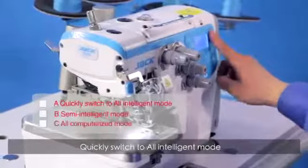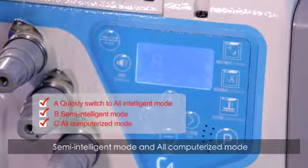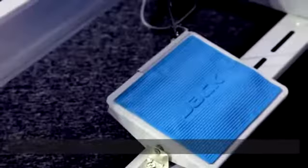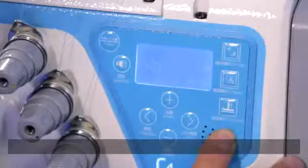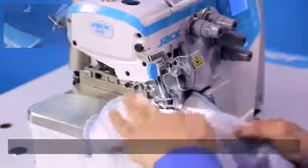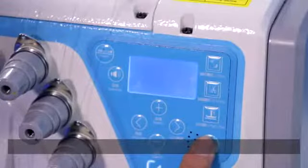Quickly switch between fully intelligent mode, semi-intelligent mode, and fully computerized mode. According to the sewing material and position, choose the best mode. Automatic mode. Semi-automatic mode. Manual mode.